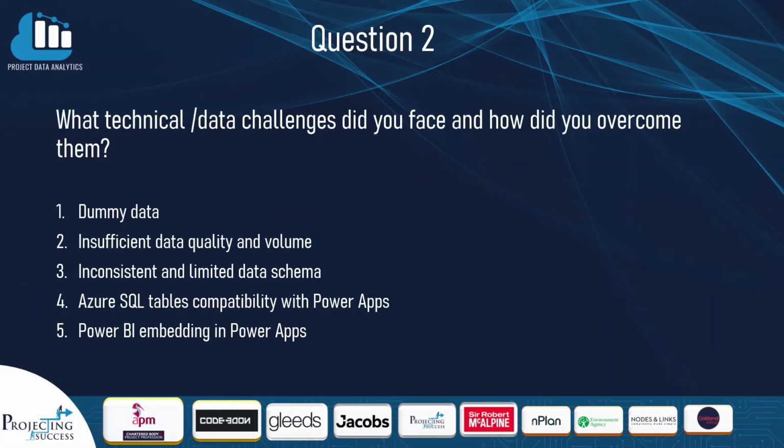The second question is about the technical and data challenges and how we overcame them. We found that there is insufficient data quality and scope, which made it challenging to establish relationships between different tables and connect them with Power Apps. The solution was to set up a data model on Azure SQL.